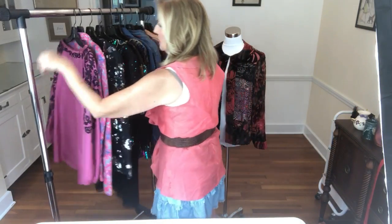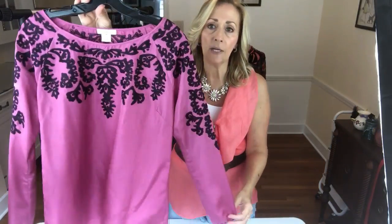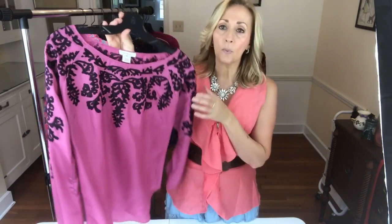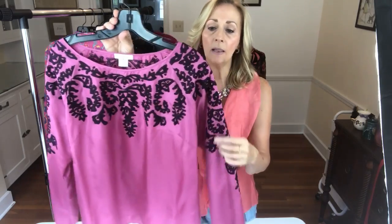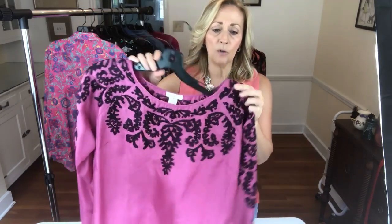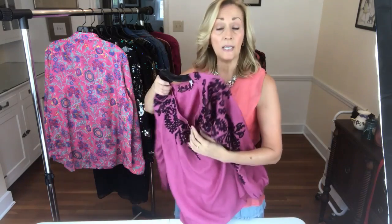I'm going to pull this around here. Oh, I found a lot of Sundance. I actually found two of these, one in a lighter pink. This is a 100% silk tunic top or a peasant top. The reason that I picked this up was a couple. The first thing being Sundance. The second was the embroidery. This is all embroidered. I love this blouse. So absolutely yes to this. If I'm not mistaken, I have this listed probably for $50. Just beautiful. And the light pink one just blew out of my store, I think within hours. So Sundance, again, is a very visited name.